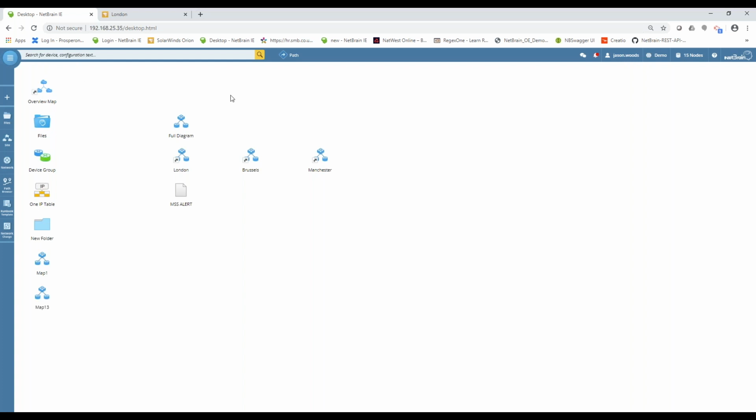If you're not already familiar with NetBrain, NetBrain is a network automation platform which provides you with end-to-end visibility across the whole of your hybrid network environment while automating tasks across the whole of the IT workflow. This significantly improves mean time to repair and collaboration between teams when troubleshooting. So the first feature I'm going to discuss is dynamic maps.